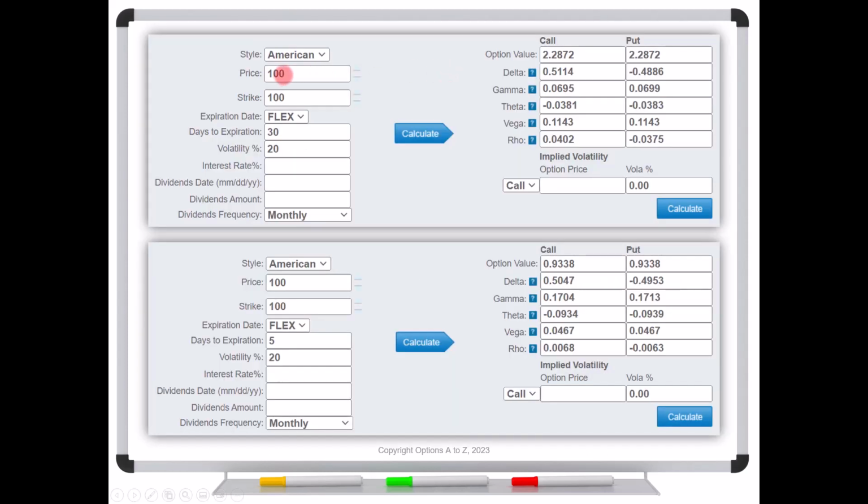So here's another way to look at it. On top, we have the $100 stock with a 100 strike, 30 days to expiration, and 20% volatility. And we see that the call is trading for a little over 2.28. Down below is the same information, the same inputs, but we're just going to make it 5 days until expiration. And at that point, the call is worth 93 cents. So again, we're getting into this area of that steep part of the time decay curve where traders will say, oh, you can't trade in these final 5 days. You have to avoid this. You need to close your option.